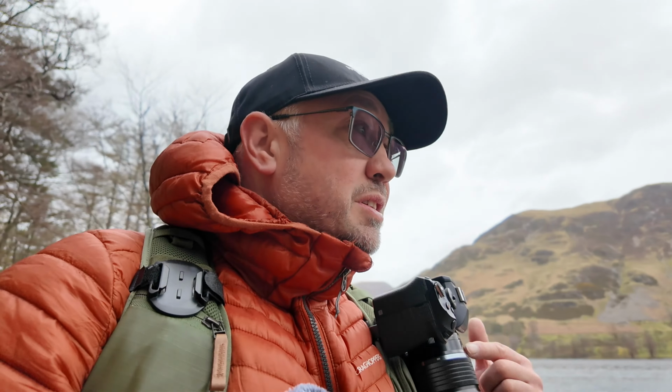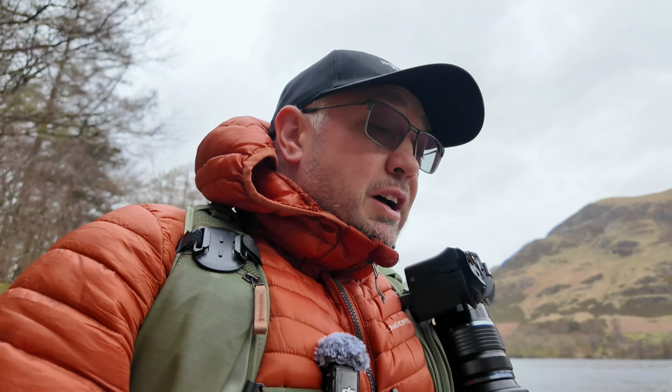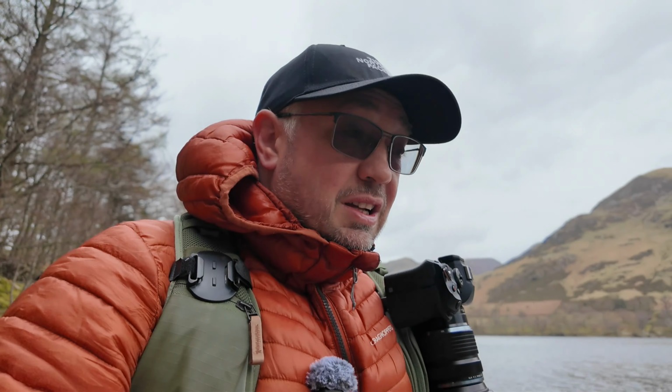I think after using this for a few years, it's completely changed my mind, and I'm ingrained into the Micro Four Thirds system. So much so that although I've got other cameras around, I'll always take these out. I found that when I first got started with Micro Four Thirds, I was leaving the full frame behind and taking the Micro Four Thirds because I was enjoying it more. I could do more with it, and frankly, it's more fun, which is what it's about for me.